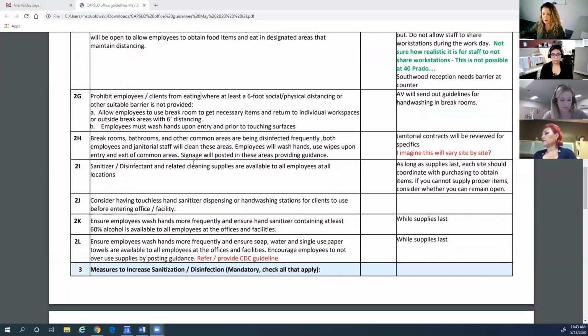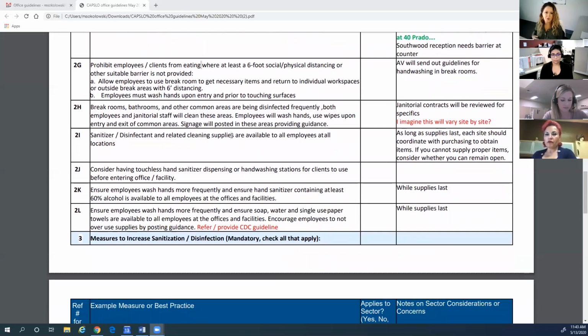2G is talking more about the eating and allowing us to use the break room. We do want you to be increasing your hand washing. We believe that hand sanitizer is a luxury, so hand washing is your best measure to take. So when you enter your break rooms, it's best to go right to the sink and wash your hands before you touch anything in the break room.